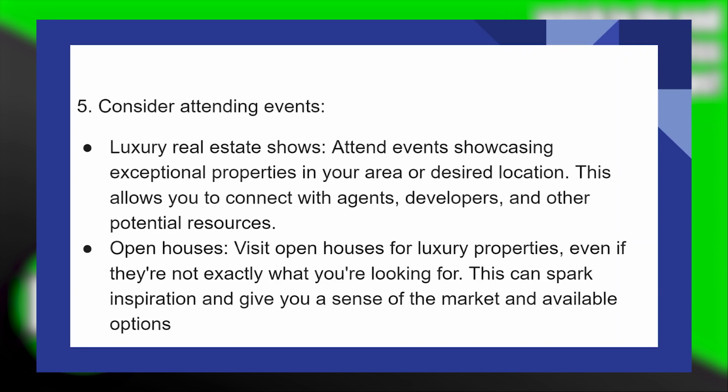Attend events showcasing exceptional properties in your area or desired location. This allows you to connect with agents, developers, or other potential resources. Visit open houses for luxury properties, even if they're not exactly what you're looking for. This can spark inspiration and give you a sense of the market and available options.